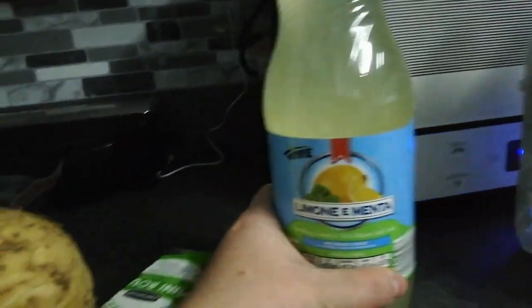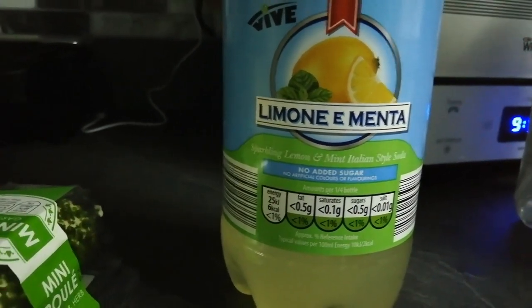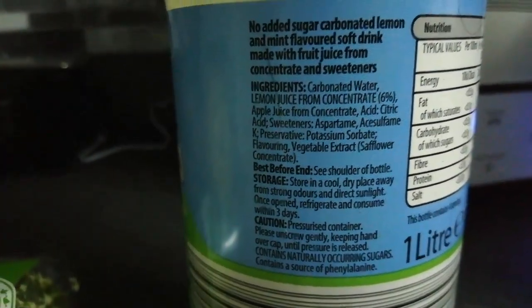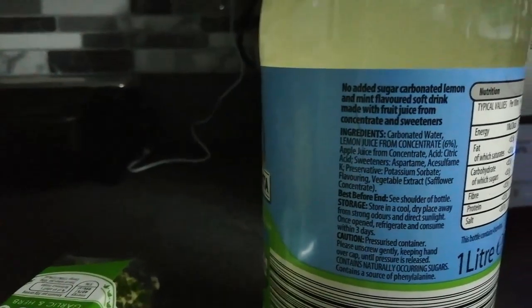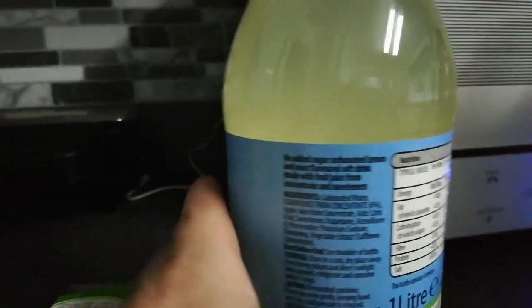And drinks wise, I've drunk way too much of my raspberry Pepsi Max, so I decided to give this a go. That's sparkling lemon and mint Italian style soda with no added sugar. Now the ingredients in this, it has still got aspartame and Ace K in it, I know, which is really why I'm trying to stop drinking the Pepsi Max, but I thought if I've got a different flavour, I might not be so inclined to drink as much of the Pepsi Max.